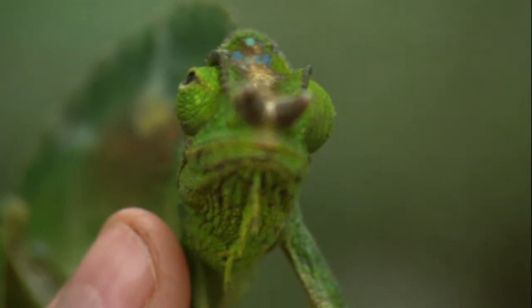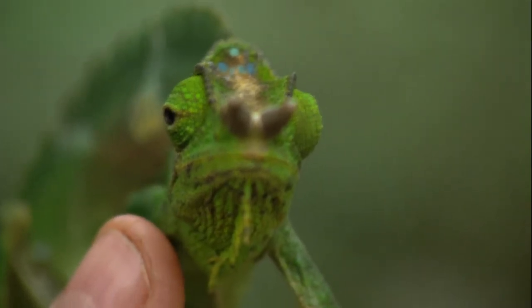One of the things they can do is their eyes can move independently of each other, which gives them great vision. And the only time that they actually use their eyes together is when they're locking in on prey.